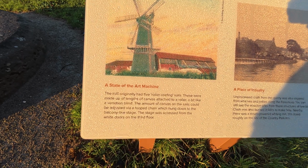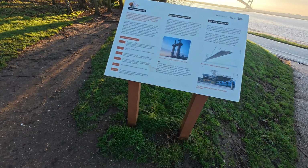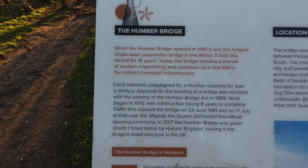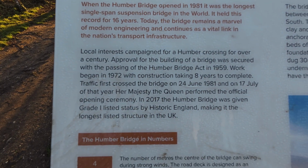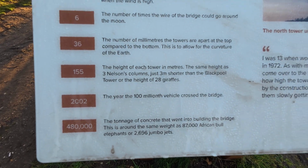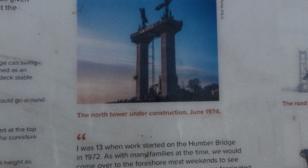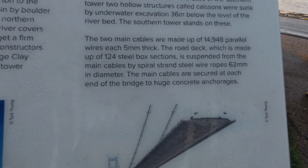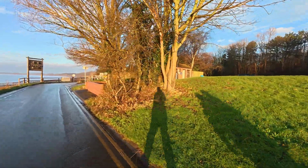Pause if you need to read it. Ah look, shows the cranes on top of the towers, how it grew. It's all about the Humber Bridge, opened in 1981. Don't forget to pause. There's also toilets here if needed.